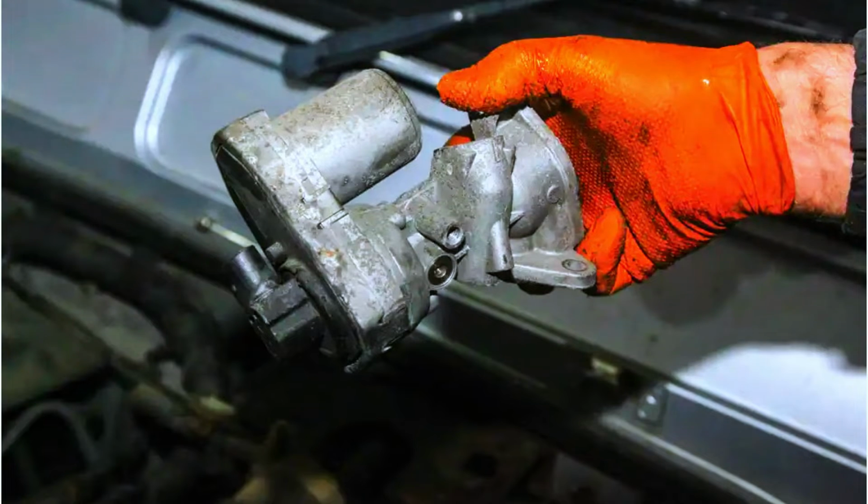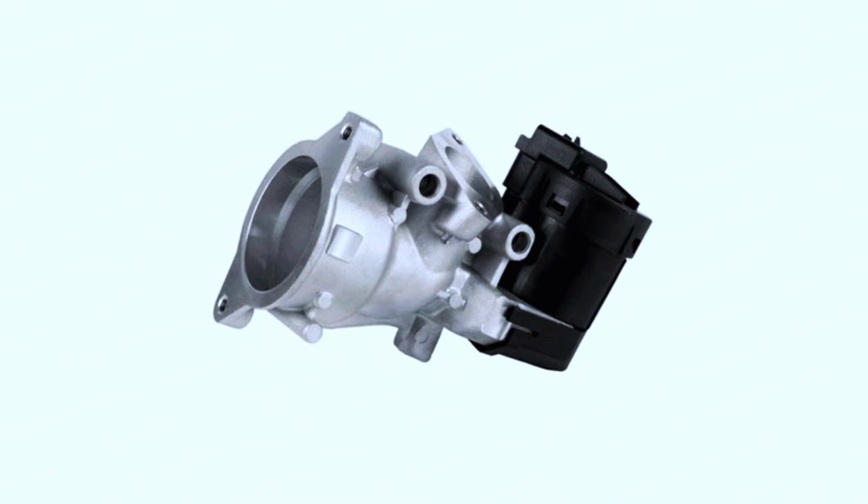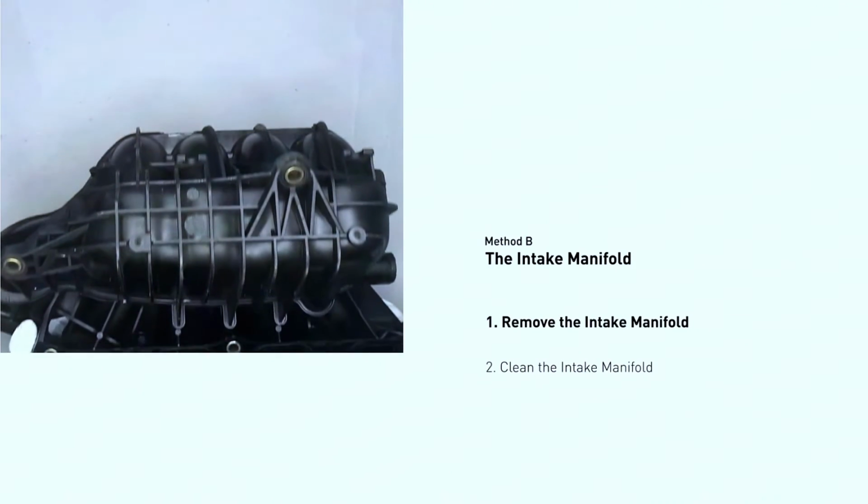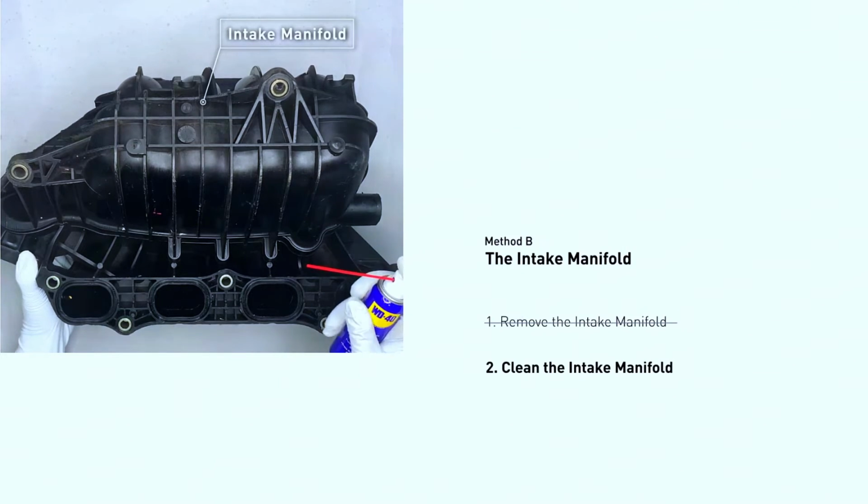If cleaning doesn't solve the issue, consider replacing the EGR valve. Follow your car manual for specific removal and replacement procedures. Remove the intake manifold and clean the intake manifold.